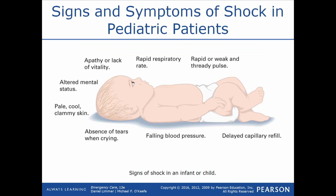Signs and symptoms that a child is in shock: They may be listless, their eyes are glassed over, their mental status is altered, their skin is pale, cool, and clammy. If they're really dehydrated, they may not have tears even though they're crying. They have delayed capillary refill, their pulse is weak and rapid, their respiratory rate is faster than normal.